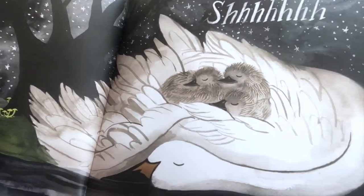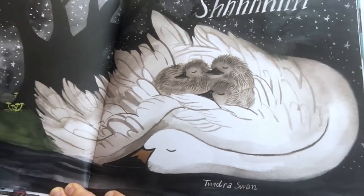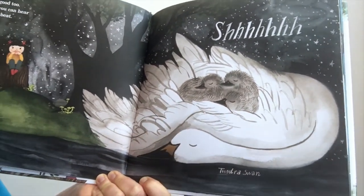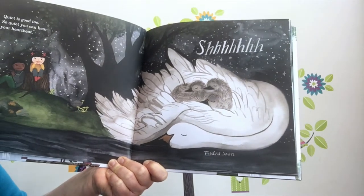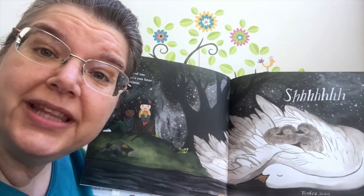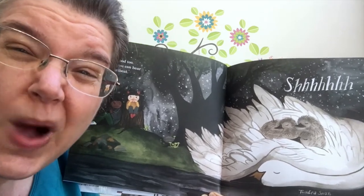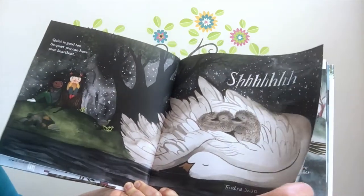Why do we want to be quiet here? What is happening with the tundra swan and her babies? Yes, that's right, they're sleeping. We don't want to scare them. That's why we're being quiet. So quiet you can hear your heartbeat.